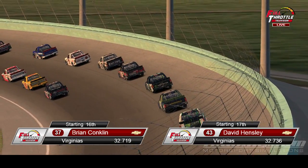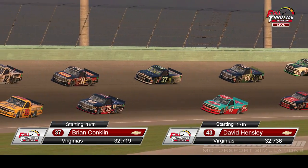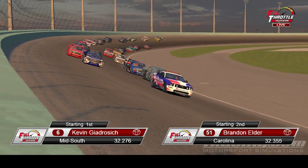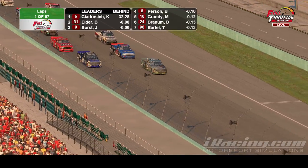There's Brian Conklin, Brian Rainville, David Hensley, Kevin Cochran, Ralph Blair, Matthew Greiger, and Charles Widener will round out your field. 24 trucks, and Jason Efall as well. 24 trucks here tonight. We're getting ready to get this thing started, so we're going to go ahead and jump up front and get ready for the start of this race.